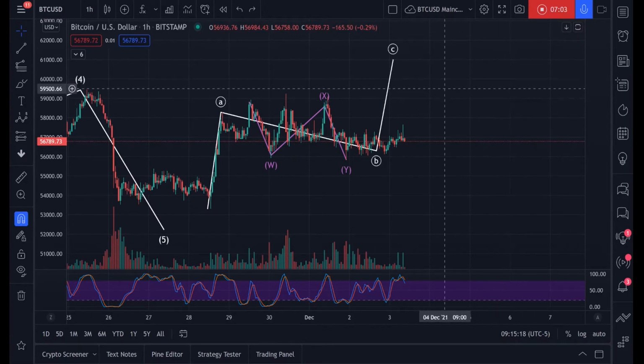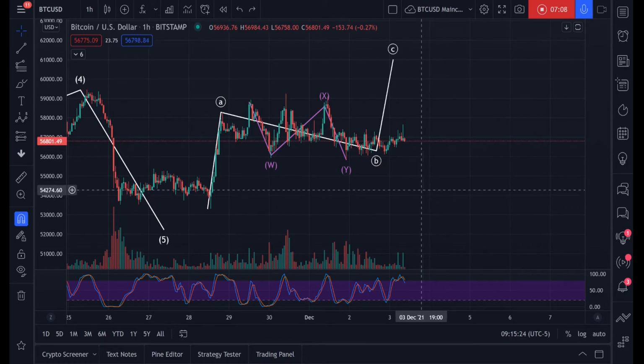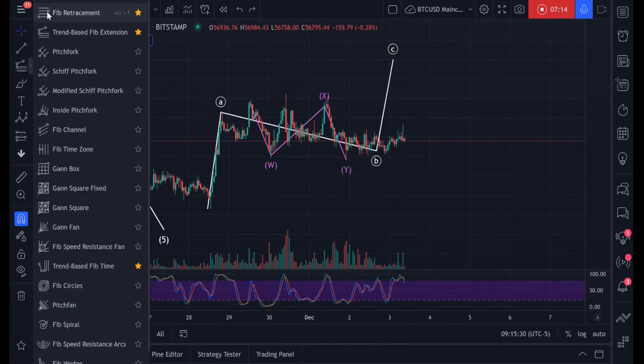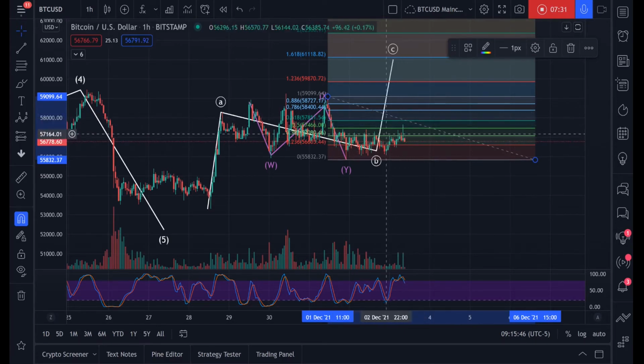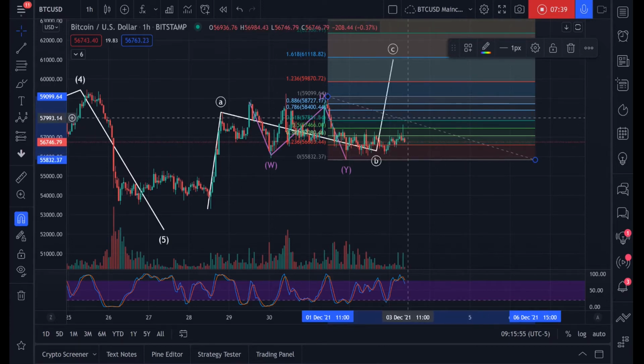But again, this X2 and Z is a little challenging, but I've been reading it like this, kind of like a 2-wave, and this X2 seems to come up. Actually, it's true that the X2 usually ends between the 0.5 and the 0.618 of the Y. Okay, and we can double check that, but I believe that's the case. So this is why I'm looking to short from here.